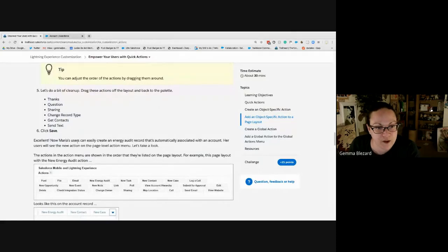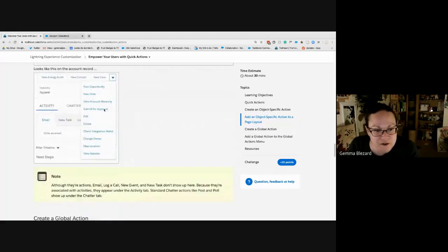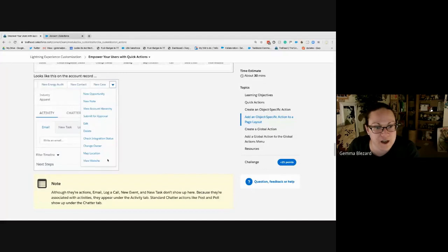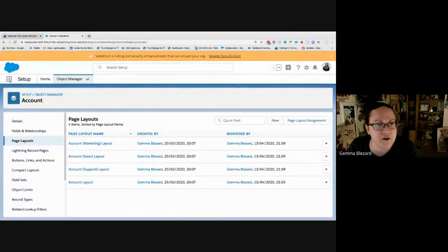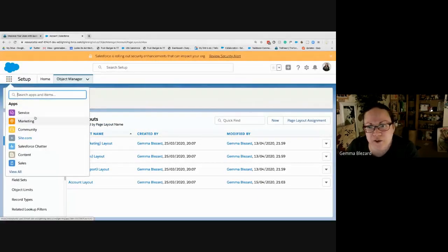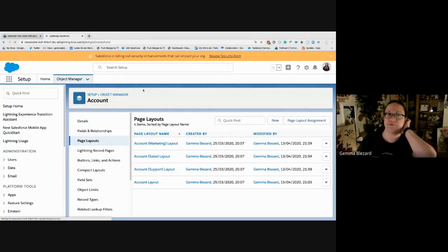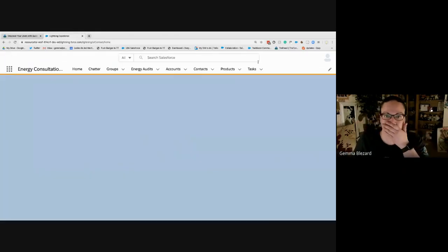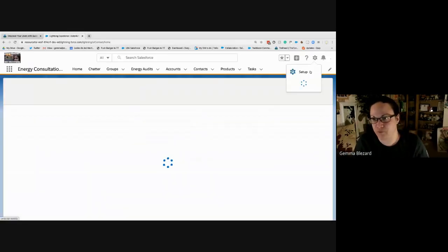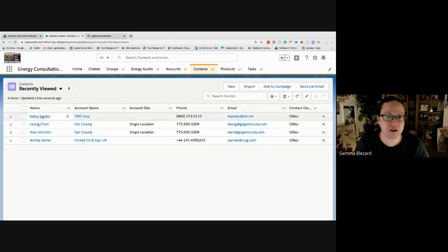Right. Now, we can easily create an energy record that's automatically associated with an account. So let's go and have a look on the account record, and we should now see, what's it called? New energy audit across the top next to new contacts. So let's go and have a wee look at that. So back to my app launcher. I'm going to open up contacts. But why is it doing it in the same window? That's annoying. I'm just going to open Backstage in my new window. Back to Kathy Snyder, our lovely friend at TNR Corp.